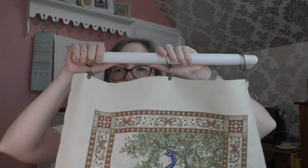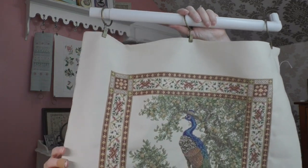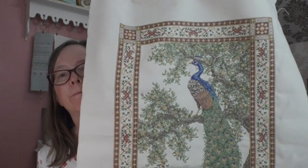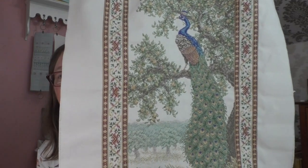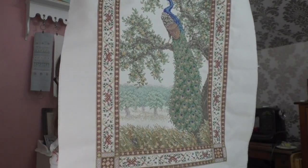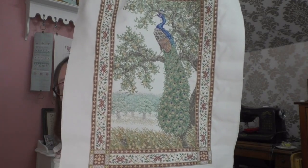So now I will get the actual masterpiece over here and bring it forward and show you. Okay, so we'll see how this works. This Q-snap piece is not quite long enough, and I don't have a dowel long enough. I just thought this would make it easier. So yeah, this is in my "been a shame it's not framed" box, which I know I'm not alone. There are other under the bed boxes out there.